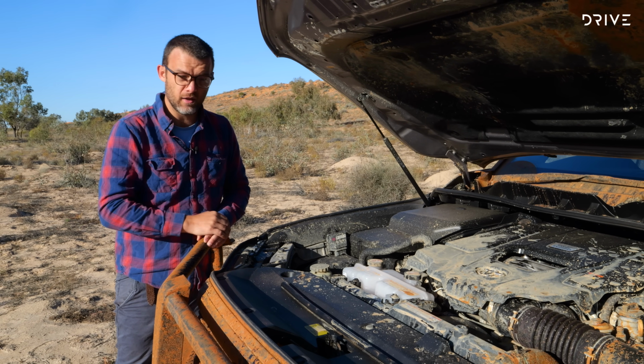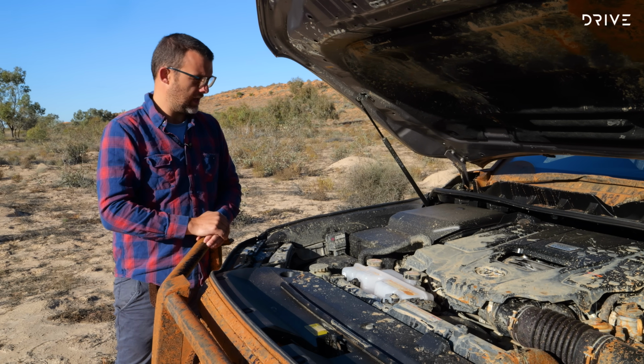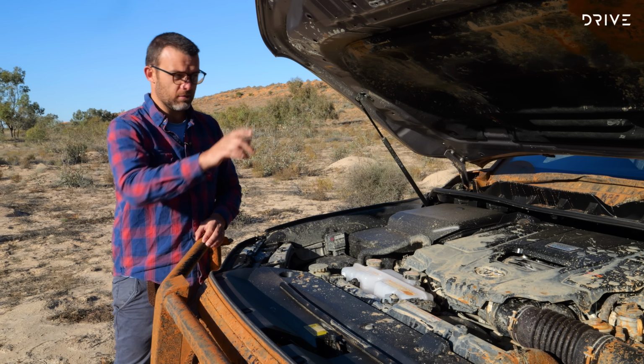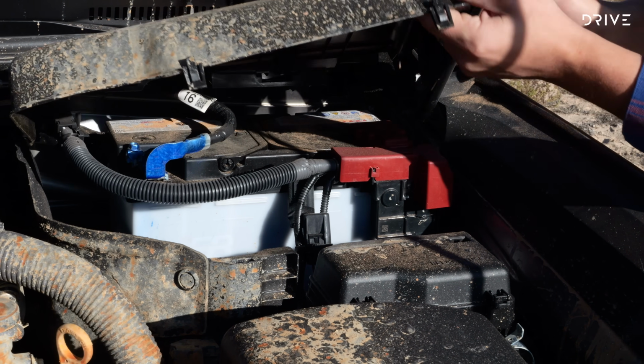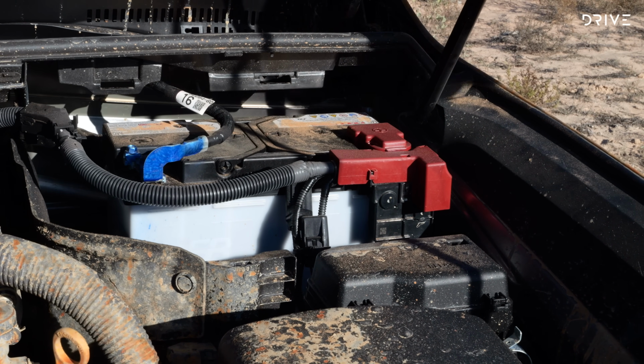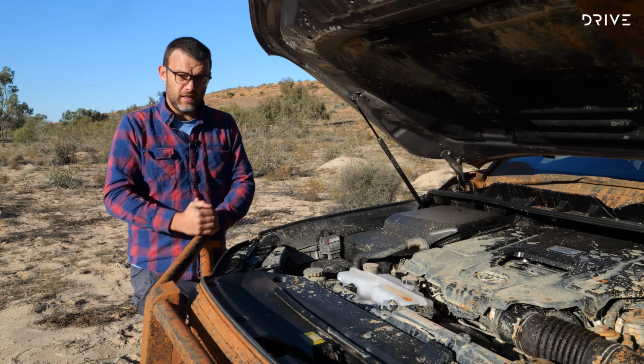Consider packing a spare one, and then you can even replace it halfway through the trip. And your battery. The battery here, you might not see it when you first have a look around, but it's actually hiding underneath a cover there, and that does help keep the mud off it, which, as you can see here, we have collected a little bit of mud during our journey. So all in all, this new V6 is doing quite well.